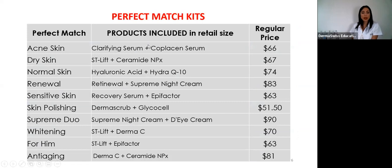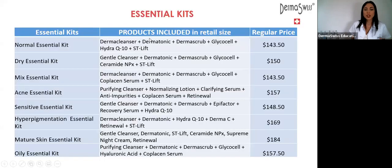And we have here the Perfect Match kits. These ones come with only 2 products. We have the For Him kit with a 10% discount, which is the Estilip and the Epifactor. And we have the Dry Skin kit as well with a 10% discount, which is with the Estilip and Ceramide. Those 2 kits have a 10% discount due to the summer, okay? So we want to improve and boost the hydration of the skin.